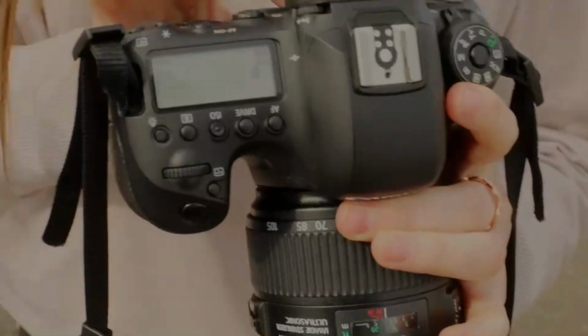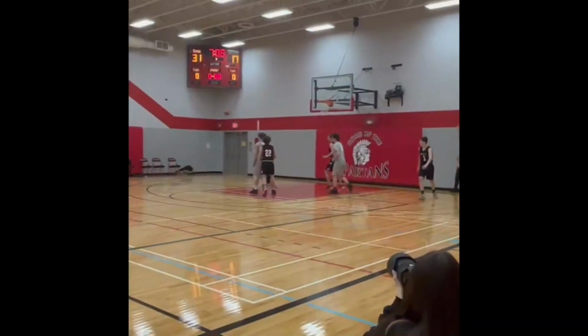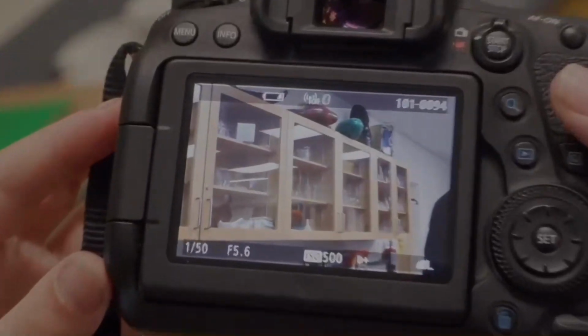Once they figured out how to use the settings on the camera, they needed to go to classes and sports games to take the photos. This step was the longest as they needed to make sure that the lighting and focus were right.